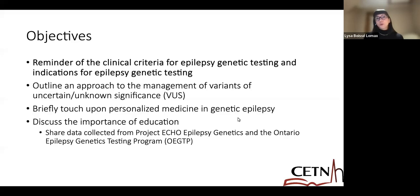And when you choose to test a person for an underlying genetic cause of their epilepsy, one of the biggest questions I get when somebody receives a report for epilepsy genetic testing is, what do I do with the variants of uncertain or unknown significance? So I'll walk you through an approach to a VUS. And I'll also briefly touch upon personalized medicine in genetic epilepsy. But really, I want to kind of bring it into the field of education.